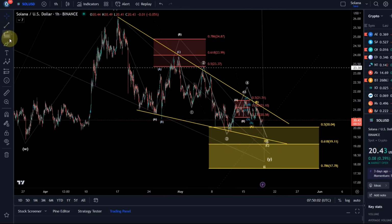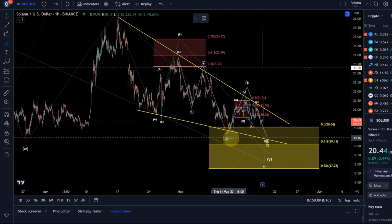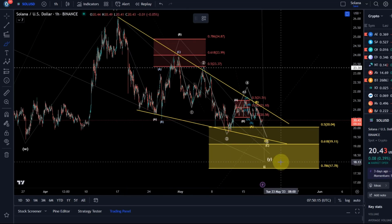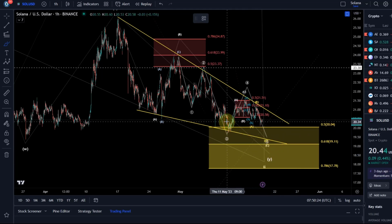Because again, we see lots of WXY structures at the moment in crypto. Nothing stopping price from doing this WXY where we could have already bottomed here on the 12th of May. I find it less likely because I think it can be counted better as an ABC. But again, in the end, it's a bit of a matter of interpretation, and then you always see a few distortions.